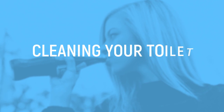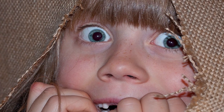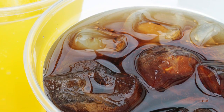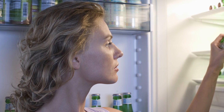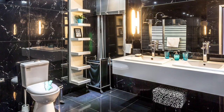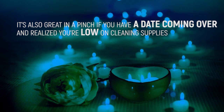Cleaning your toilet. It's one of the most dreaded household chores we can think of. Few things are more stomach churning than a dirty toilet bowl, and we just got our stomach settled by drinking some soda too. So you can stock up on bleach or other caustic cleaning chemicals, or you can just grab a can of soda out of the fridge. It'll make your porcelain throne sparkling clean and fit for a king, without any toxic fumes from commercial cleaners. It's also great in a pinch if you have a date coming over and realize you're low on cleaning supplies.